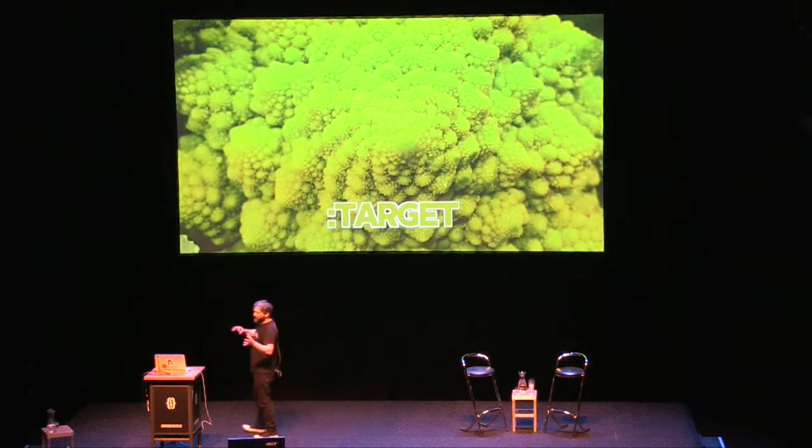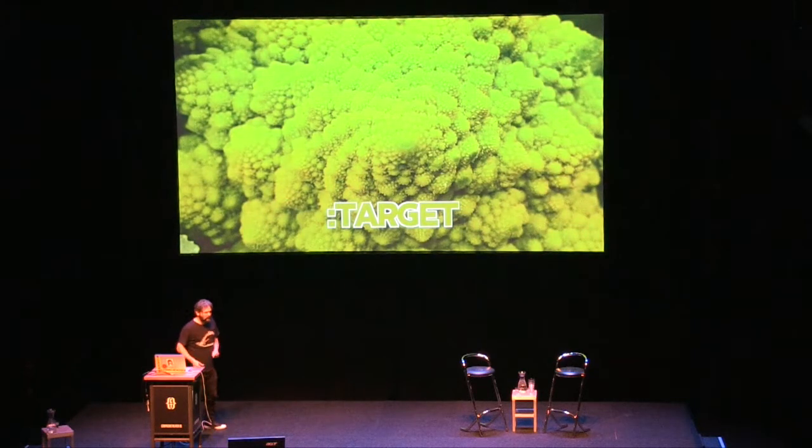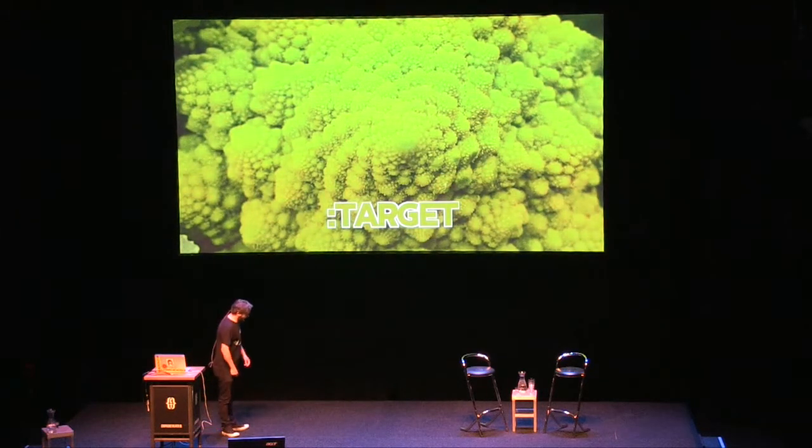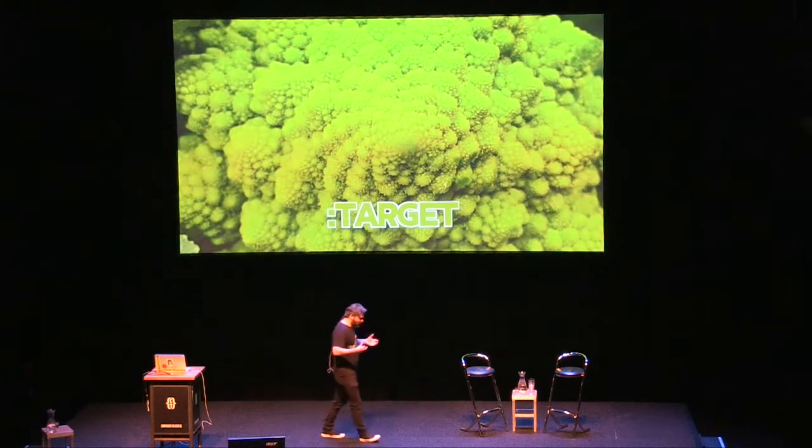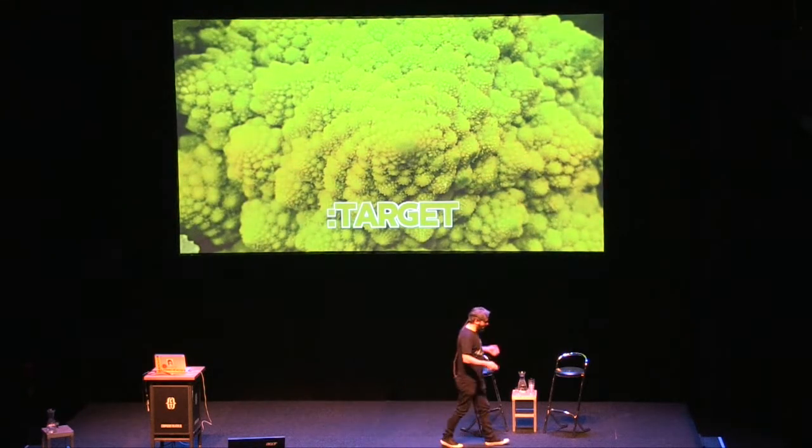Okay, so these are 2 ways to do responsive layouts without using any media queries. There's also another thing that sometimes you want to change a layout on demand.